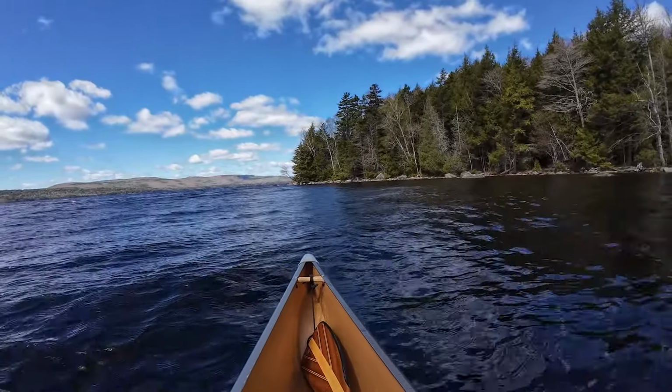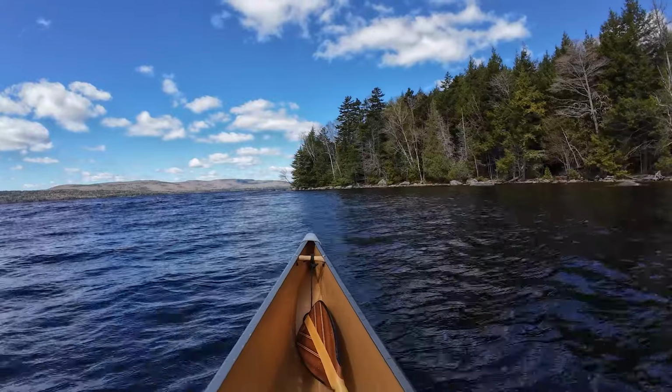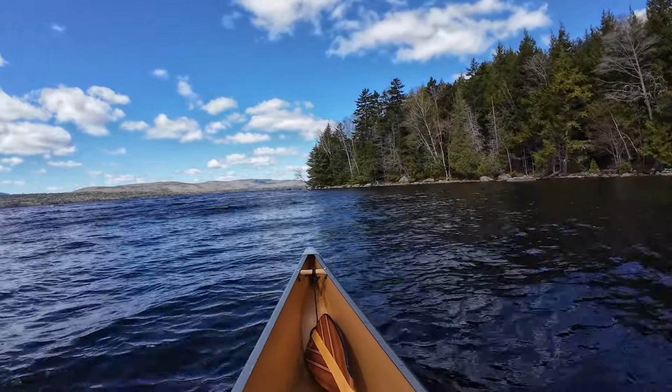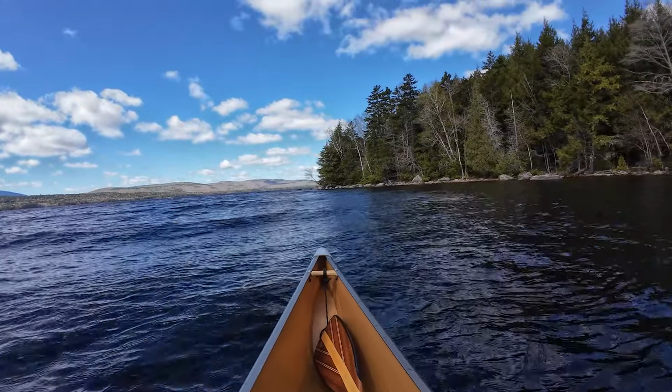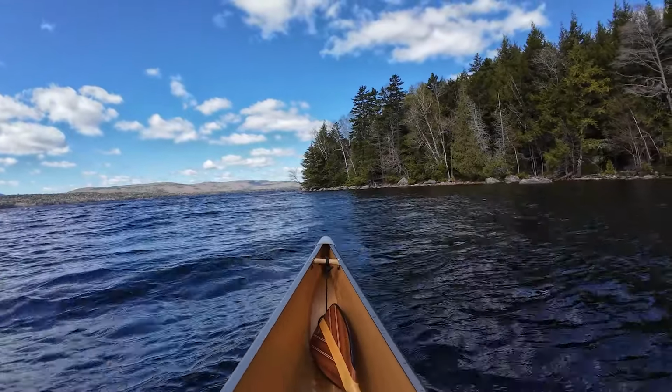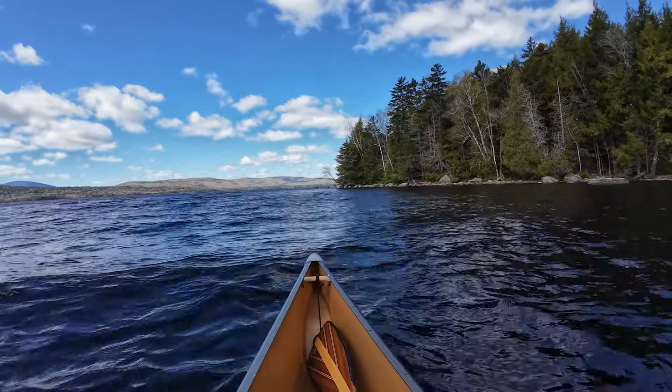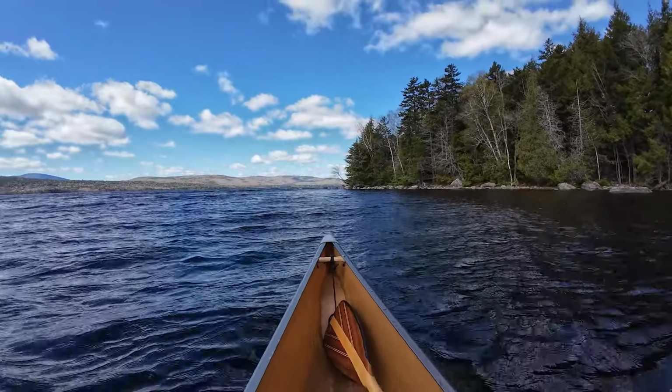Yeah, I feel pretty good. As long as I can keep the wind in my face and not on the side of the boat, it paddles really well. When it starts to catch me on the side a little bit, I don't like it at all. That's why I kind of picked a slightly different line and tried to just kind of go for it.